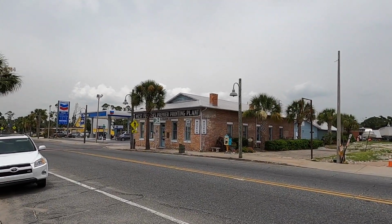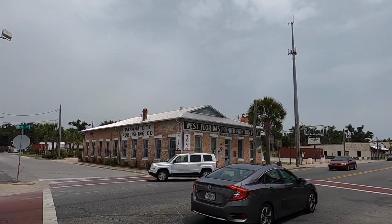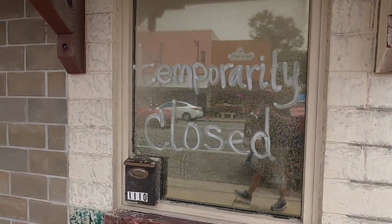It's a great spot to get a feel for what we call old Florida. When you walk along the streets and take a look at the historic buildings and walk through the park and down to the edge of St. Andrews Bay, you hear the water lapping up against the beach and you smell the salty air, you really get a feel for a bygone way of life.